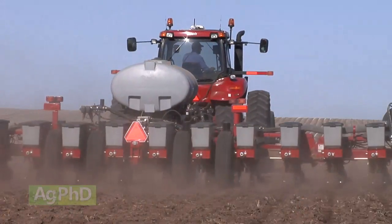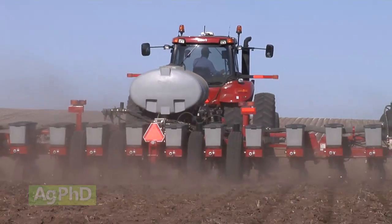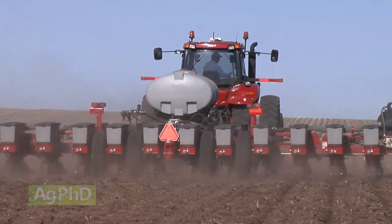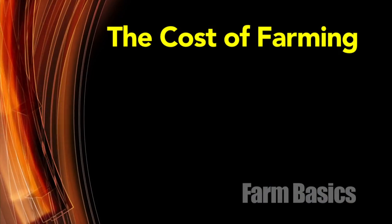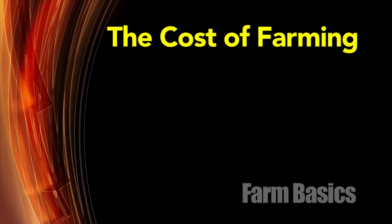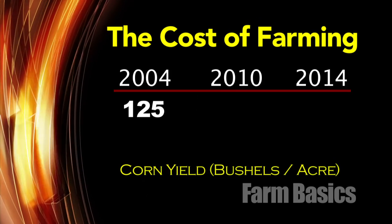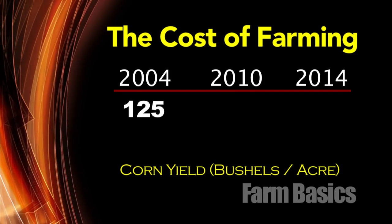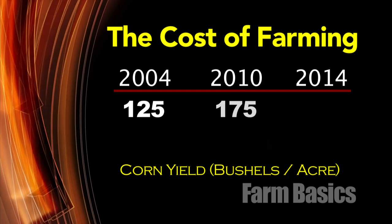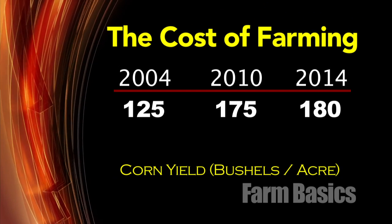Yeah, and let me just say this. When we're talking about these costs to farm, a lot of these would be our own costs for our farm. We realize every farm is different. There are certainly tweaks that you can make, lots of changes you can do, but in terms of costs on our farm and costs of the average farm in this area and through much of the Midwest, this is kind of what we're talking about. So when Darren says 125 bushels in 2004, that's what we were usually talking on our farm in 2004. In 2010 we went to 175, today we're talking 180.